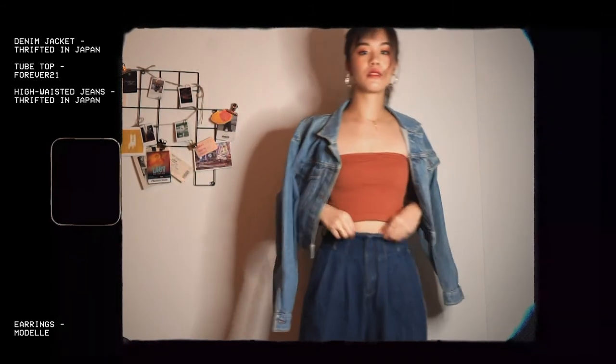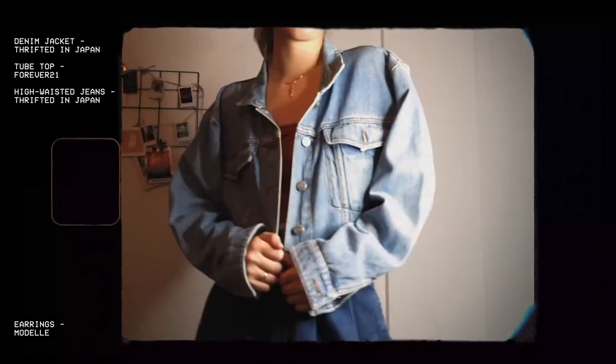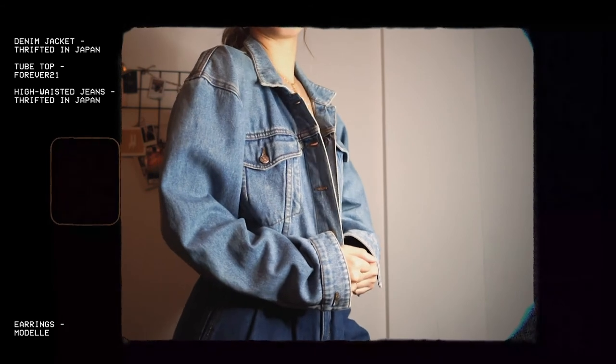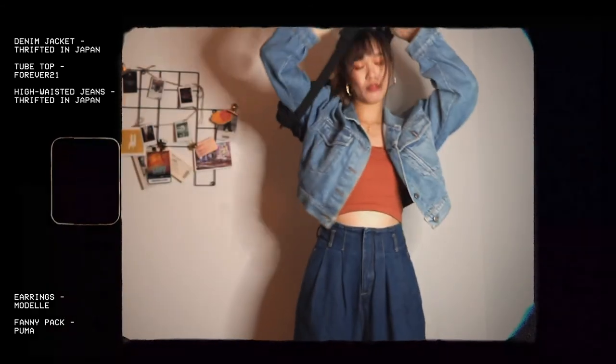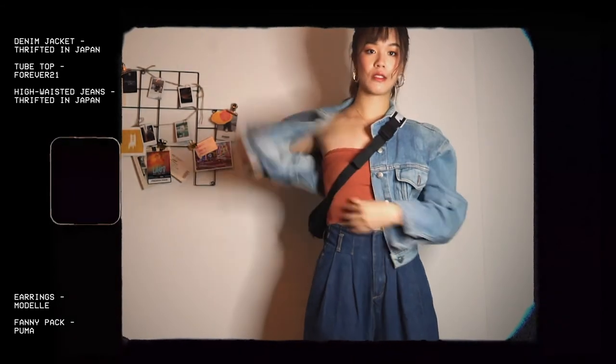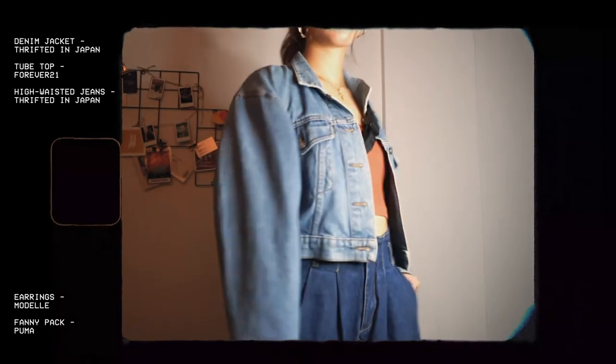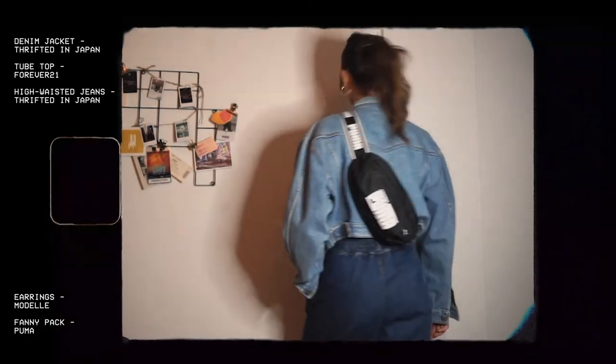I paired this with a red brick orange tube top and my blue jeans, and I tied up my hair to give my face a little bit more structure, and then threw on a fanny pack from Puma. I freaking love this jacket and this outfit. I just love how it sits on me. Yeah, so this is totally a look I would wear out any day.